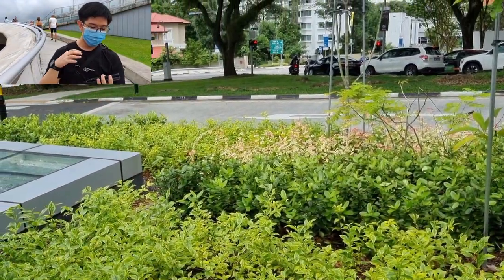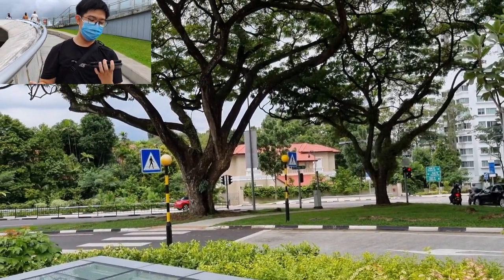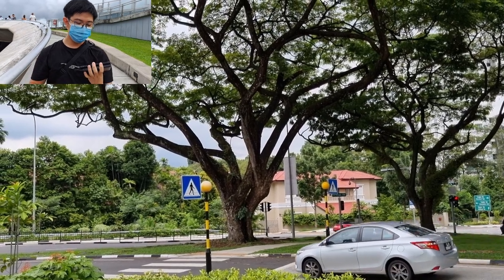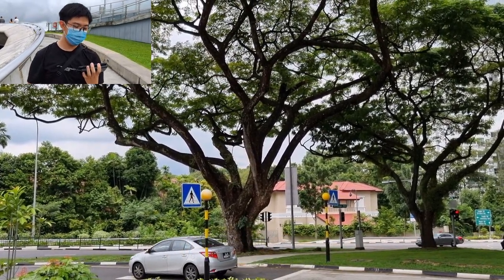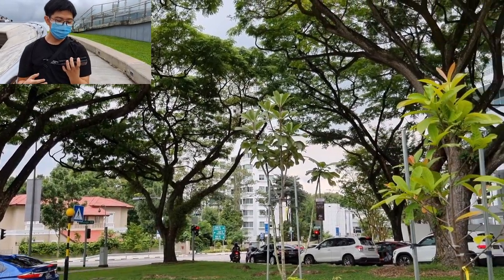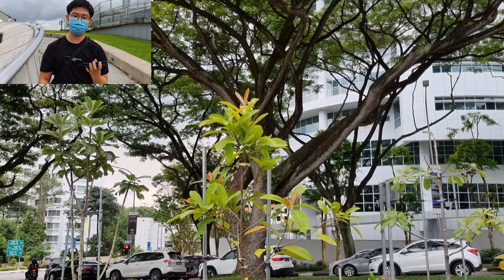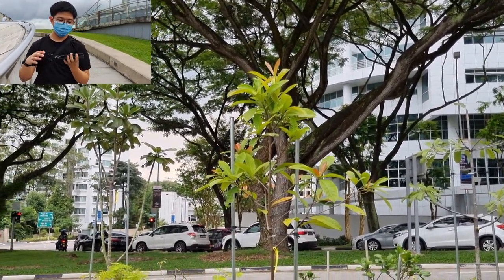Anyway, if you look at those trees that are just across the road, those are heritage trees which can't be cut down. So when they were designing Orchard Boulevard station, they had to build the station around these trees so as not to affect them. I think that was also a good decision because those trees also provide some shade as you walk towards the traffic light. Alright, let's go to our next station, Orchard.